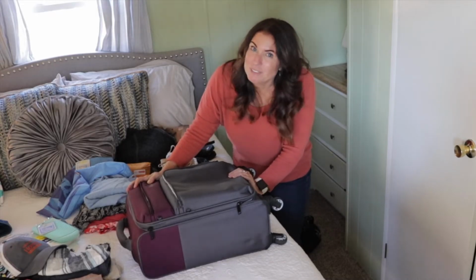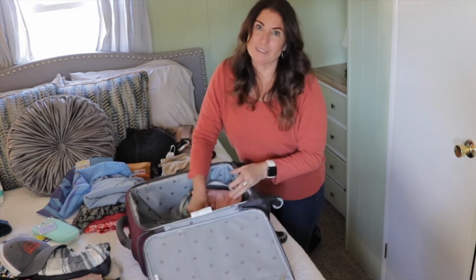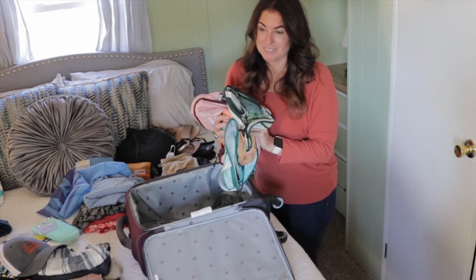Okay, now it's time to get everything into the carry-on bag. As always, I am using my favorite packing compression cubes.